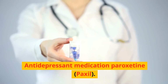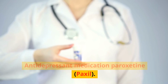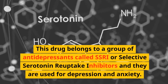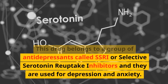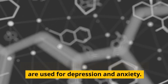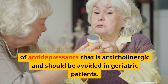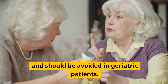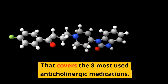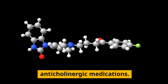Lastly, number 8 is an antidepressant medication, paroxetine, brand name Paxil. This drug belongs to a group of antidepressants called SSRIs, or selective serotonin reuptake inhibitors, and they are used for depression and anxiety. Paxil is the only medication in this group of antidepressants that is anticholinergic and should be avoided in geriatric patients. And that covers the 8 most used anticholinergic medications that should be avoided in geriatric patients.